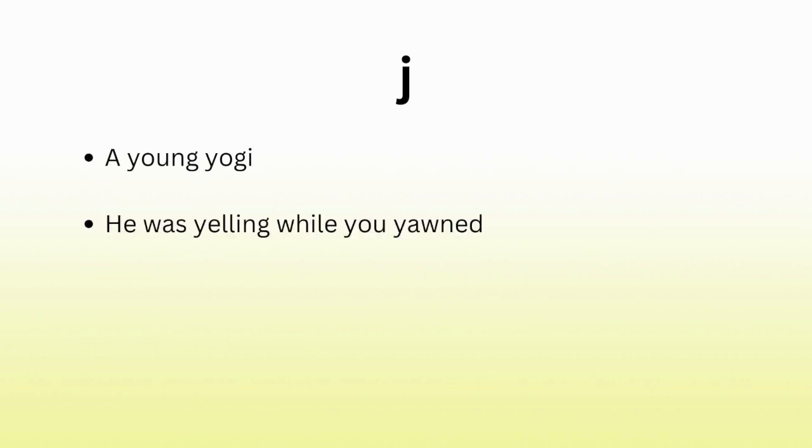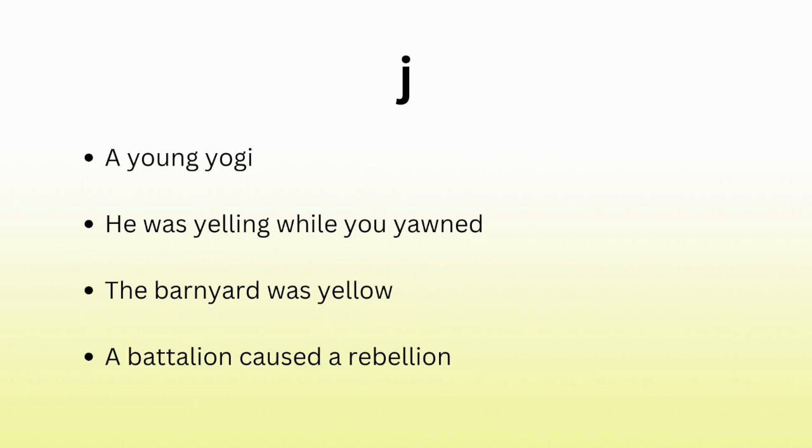Now we're going to do a few short sentences to make sure the y sound is really working for you. A young yogi. He was yelling while you yawned. The barnyard was yellow. A battalion caused a rebellion.